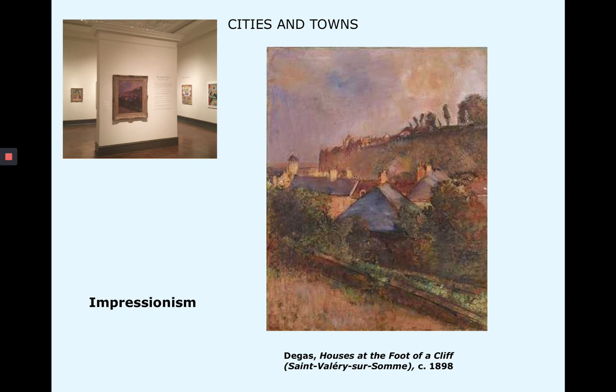But this is an image of not the kind of theme that you see in the artist's work earlier on in his career in the 1870s. This is almost a 20th century work. It was done around 1898, and it represents a small village in which the artist, when he was a child, spent his summertime, his holidays.